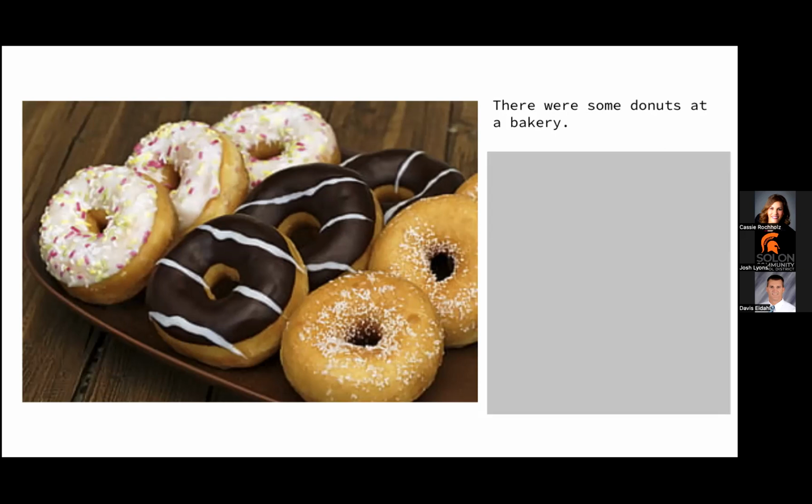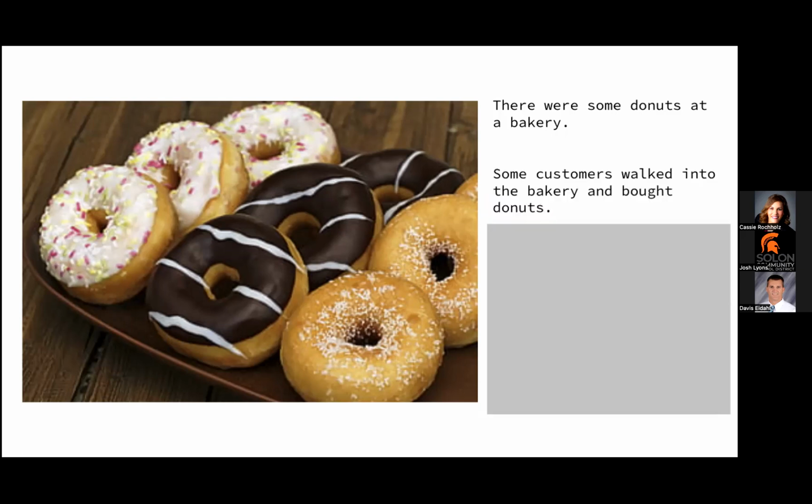What type of donuts? Exactly. That's what someone said too. Good question. Some customers walked into the bakery and bought donuts. Okay, we got a little bit more information, right? Like customers, but we probably still have some more.